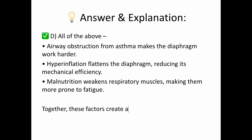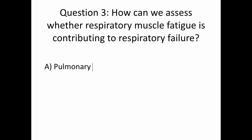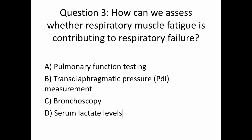Airway obstruction from asthma makes the diaphragm work harder. Hyperinflation flattens the diaphragm, reducing its mechanical efficiency. Malnutrition weakens respiratory muscles, making them more prone to fatigue. Together, these factors create a dangerous cycle where the respiratory muscles progressively fail. Question 3. How can we assess whether respiratory muscle fatigue is contributing to respiratory failure?